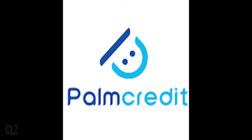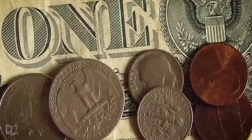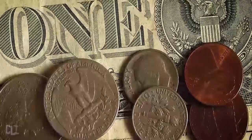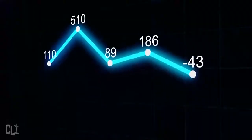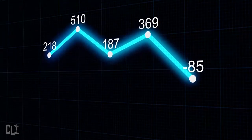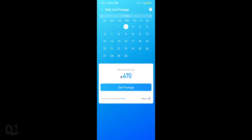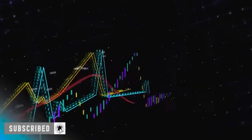Now at the bottom of the list is Palm Credit. I've used Palm Credit for a while, and one thing I can say for sure is they can give you instantaneous loans. You can get your loan in about 5 minutes. It's very easy to make repayments on this app. And one thing that makes Palm Credit stand out is that every single day you have a chance to increase your loan limits by checking in daily. This will be good for you if you start now to get into the app. Every single day you just sign in. It's a plus 20 naira increase, but if you do this over a year, 2 years, you can see how much that would add up, and it will really make a big difference.